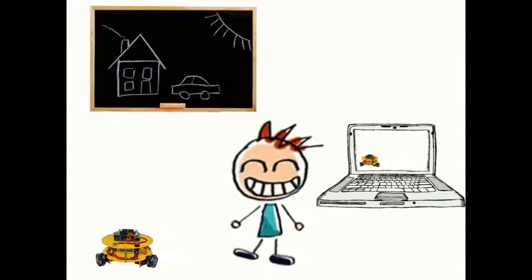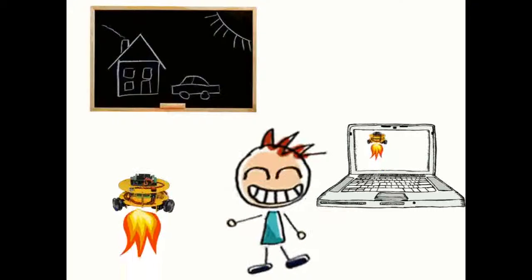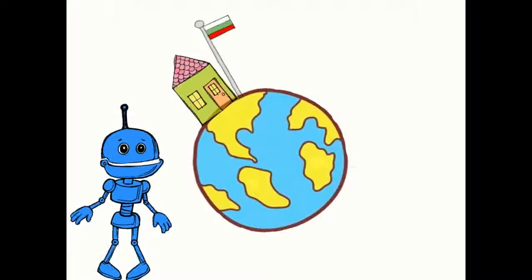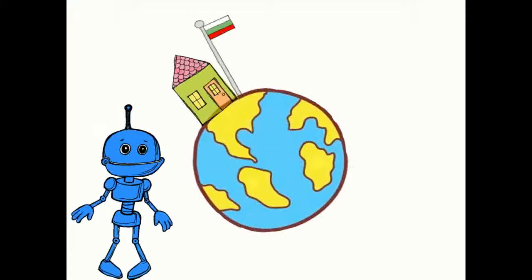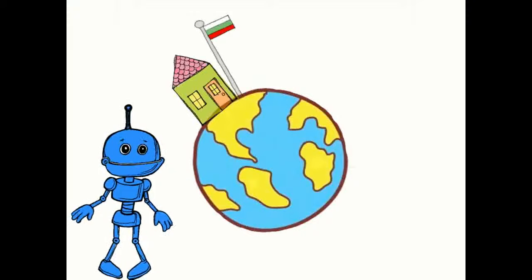RoMIE, short for Robot Maze Internet Experiment, is a mobile robot controlled from the internet. RoMIE can help girls and boys to study different subjects such as math, science, and technology. These days Peter is learning to program RoMIE and to make him move around using RoMIE's sensors to avoid obstacles and follow lines. Peter is working on RoMIE together with students from all around the world.